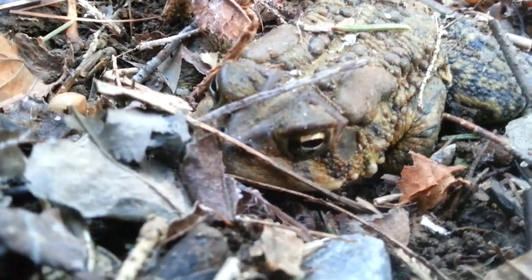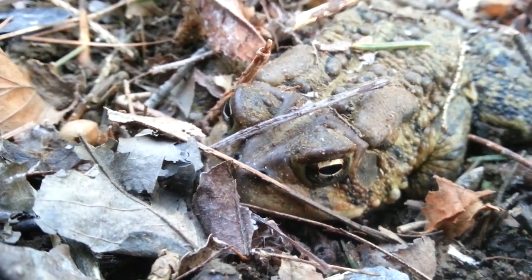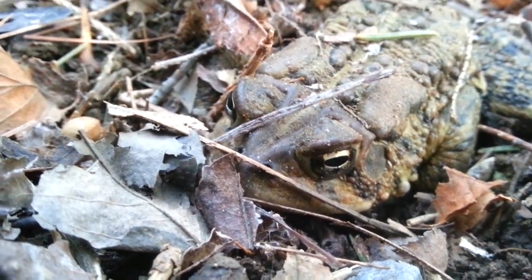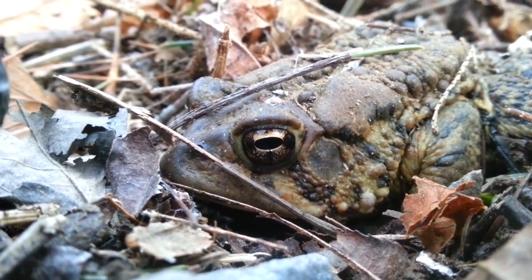I think it's really fascinating. I've never really had the opportunity to examine the cranial structure like this. Look at how cool his head is. Right over here, you can see these lines supporting the back of his eyes. You can see how his eyes really do stick up from his body to give him a better view of the area around him. Look at the beautiful coloration of the skin. He blends in so wonderfully. Look again at how wonderfully he blends in with the leaf litter and the ground.